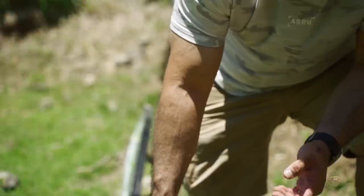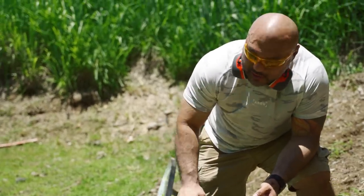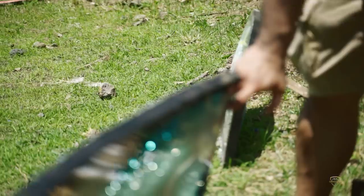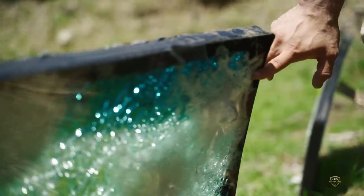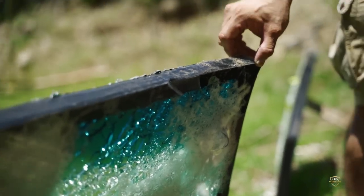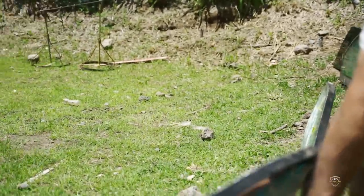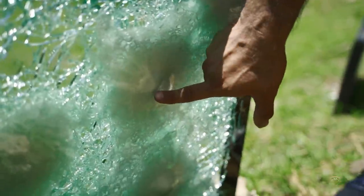Mapapansin nyo. Pero kung naka-frame yan at merong small return, and usually the small return goes up to here, yung nakikita nyo nakapaikot sa glass, it will help absorb the force of the bullet, as you see here. Walang pumasok.